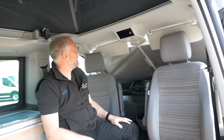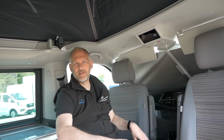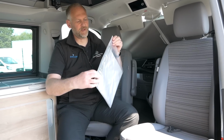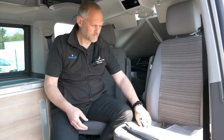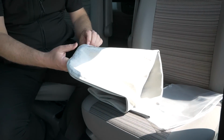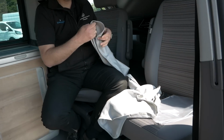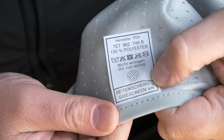You can see across there, that gives you your full coverage across the front, and then it's down to your individual windows at the side that's here. For that, most of you will have yours in a bag of some sort. You get these in two, one for each side. It does tell you on the label which is which. So that one there says left side screen left, so I know which one this is for.